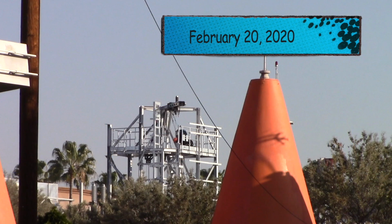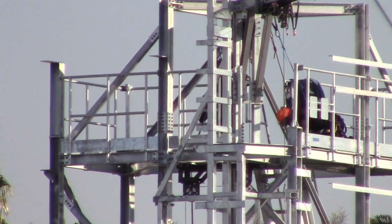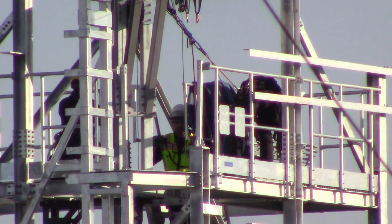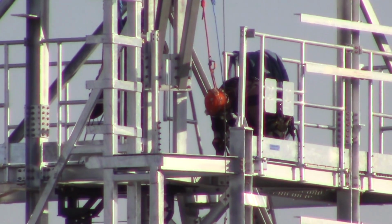Today is February 20th, 2020. As you can see, we're looking at the structure that has been made on top of the SpiderMan Shell building. Workers are in the process of installing galvanized steel floor grating. The worker is cutting end segments of the grating.